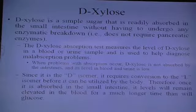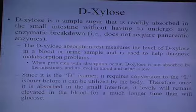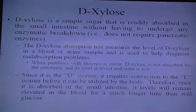Now, D-xylose. What kind of sugar is D-xylose? Is it a complex or simple sugar? Why is that important? It's easier to digest. Is the pancreas involved in its digestion and breakdown? Do you need the pancreas for glucose to be absorbed and stuff? The same way with this. So what are we looking at? Are we looking at maldigestion or malabsorption? Malabsorption.